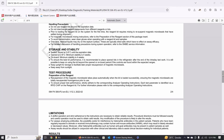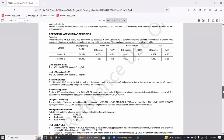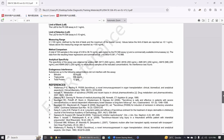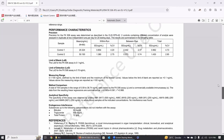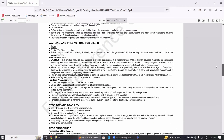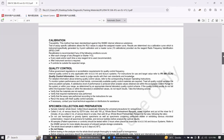If we go further, the results calculation, interpretation, and performance characteristics, they have also given the endogenous interference. And in the package insert, the pre-treatment steps are not mentioned. They are provided as separate procedures.